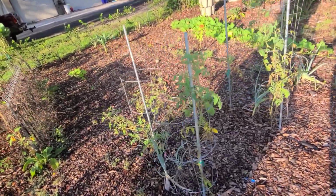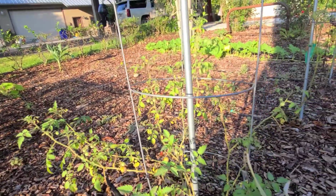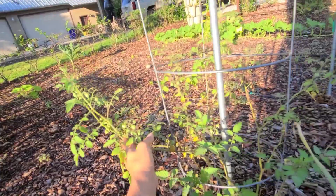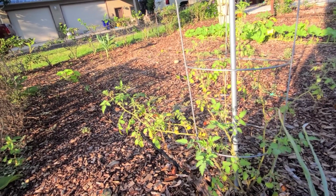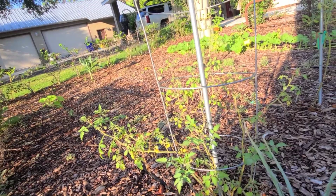I do have an Everglades tomato plant here, which you can see has a ton of fruit on it. Now, this is the one plant that I have grown that will produce all the way through the summer heat. And I do have seeds for sale on the website for those. They are native to Florida.